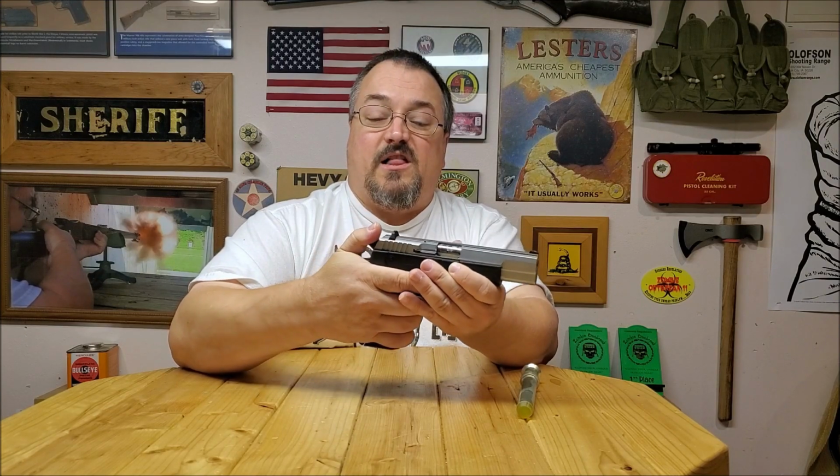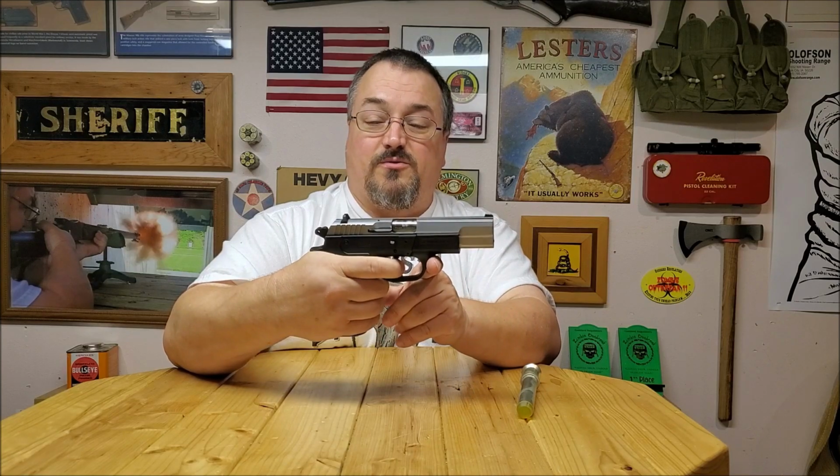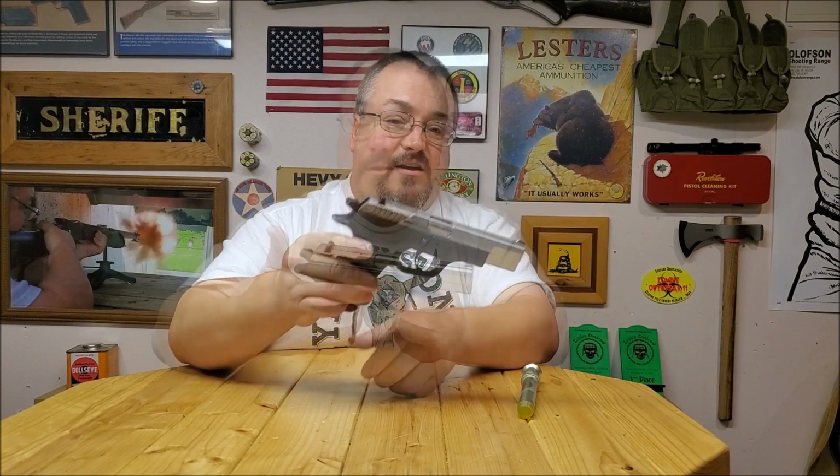If you want to still have that double action, it does have a half cock mode. So you don't want to carry it single action. You want to carry it in kind of a double action, but a shorter throw. It does have the half cock.